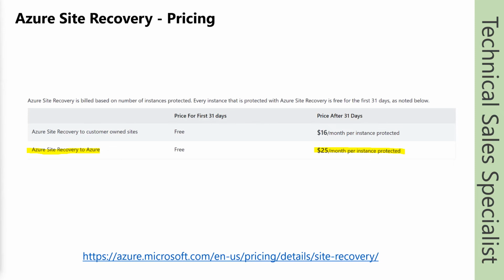Additionally to this $25, we have additional costs if we switch the workload to the Azure Data Center. So let's imagine we have an outage on premises and we switch our workload to Microsoft Azure and we start the virtual machines there. Then we pay the pay-per-use price we have for the virtual machine workload in the Azure data centers.